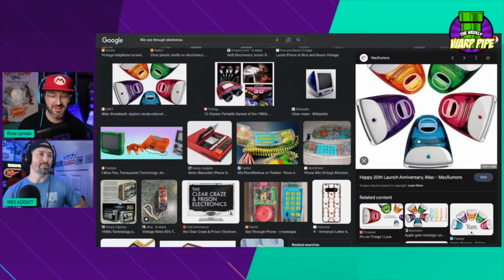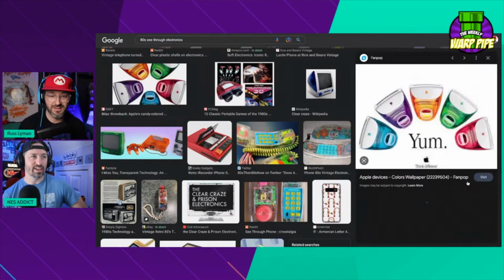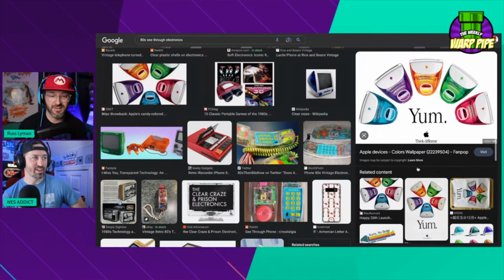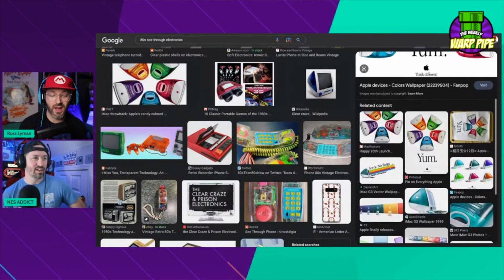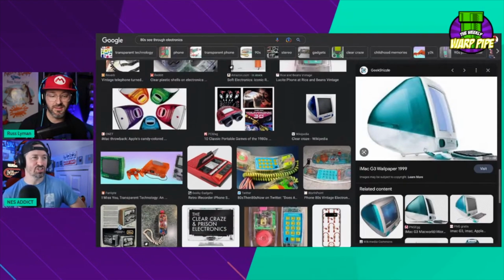You know what's weird? I'm surprised you don't see more of those every now and again, like at a Goodwill or a thrift store. Right. I have never seen these out in the wild. I think I would grab it just for the sake of grabbing it because it's so wild looking.